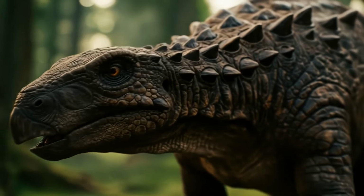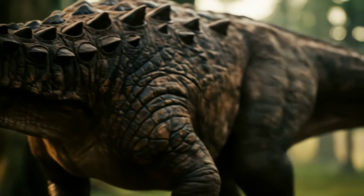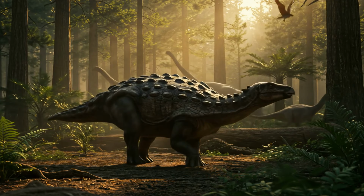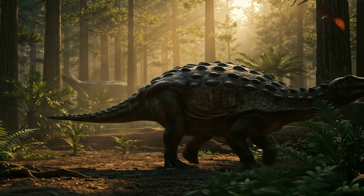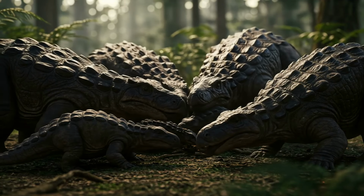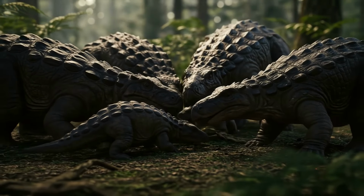Sauropelta teaches us that sometimes the best way to deal with bullies isn't to fight back, but to be so well protected that they can't hurt you in the first place. These armored dinosaurs show us that nature always finds amazing ways to help animals survive and thrive, even in the most dangerous situations. From their built-in armor to their family teamwork, Sauropelta were true champions of the prehistoric world.